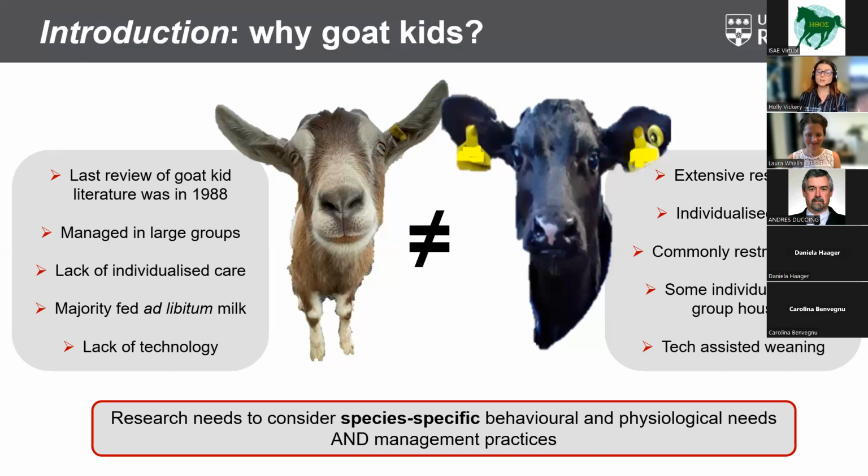Research needs to consider species-specific behavioural and physiological needs as well as management practices. And that's key here, because we know very little about goat kids in terms of how they're managed, and if those species-specific differences mean that the way in which they react to management changes could really, really differ from the way that calves do, and it might be quite unexpected. Now, the global goat population stands at over 1 billion, and it's gone up about 16% over the last 10 years. So it's quite a growing industry. And we've seen an increase in the number of intensive and industrialized dairy goat farms that are coming into production.